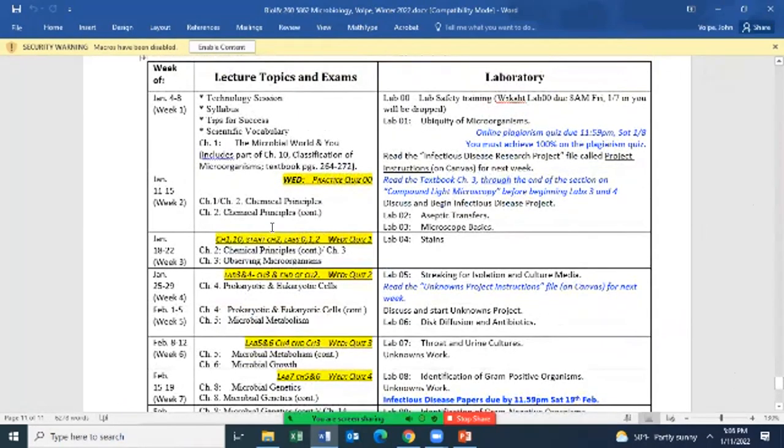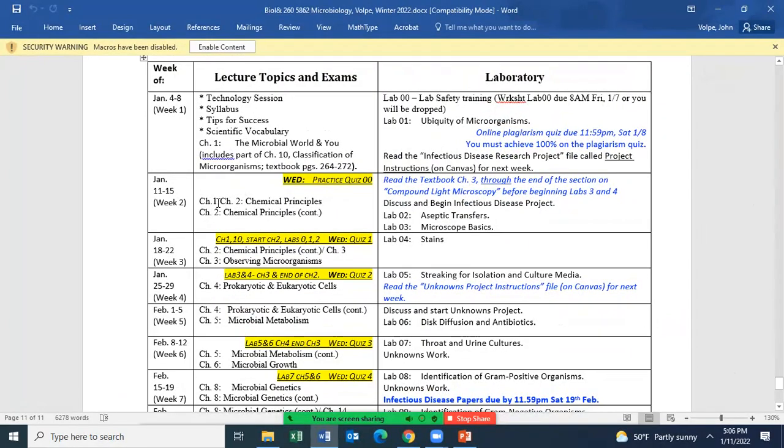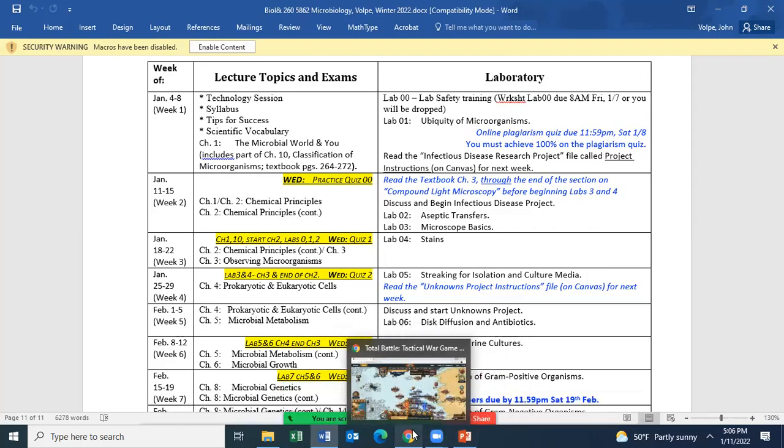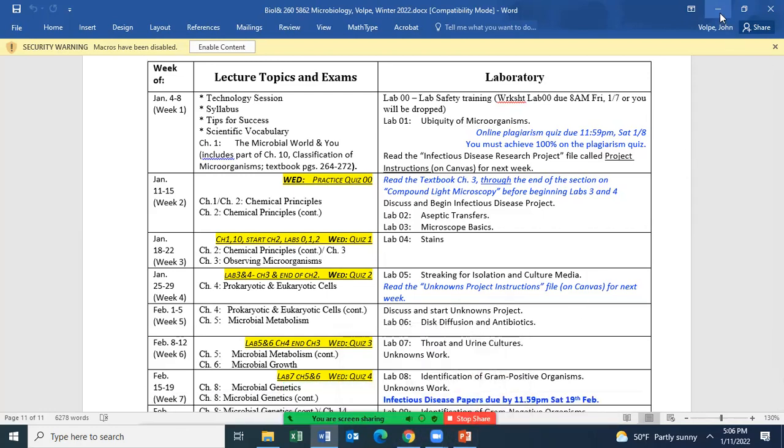Today is January 11th, and we're supposed to finish chapter 1 and start chapter 2. I don't think we'll get that far starting chapter 2. Let me remind you, there is a practice quiz that must be taken by Wednesday of this week. It's practice quiz 00. Let's see if I can show you the link. It's in Canvas. I don't have that up at the moment.